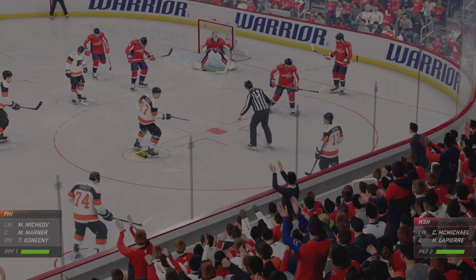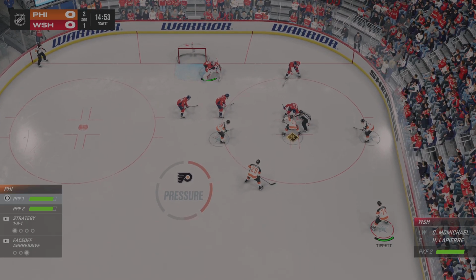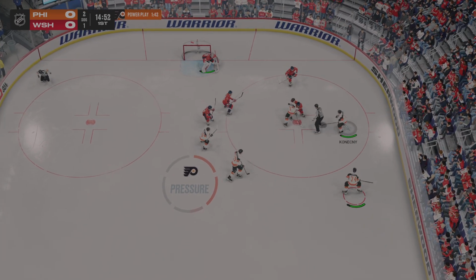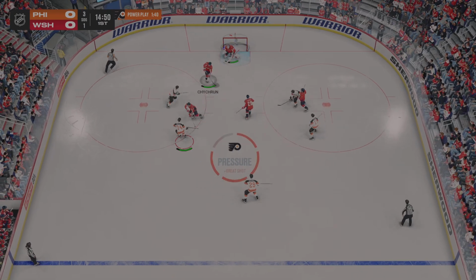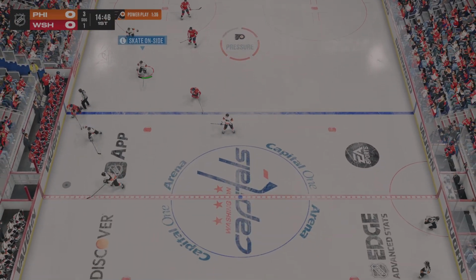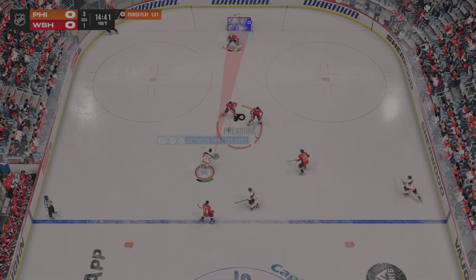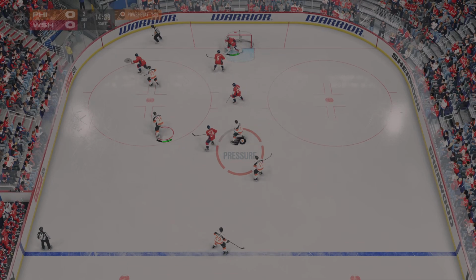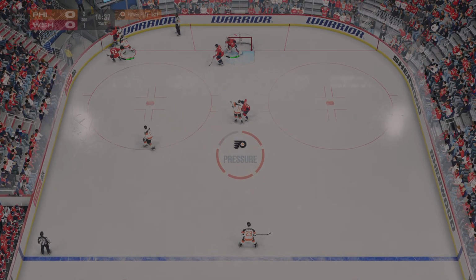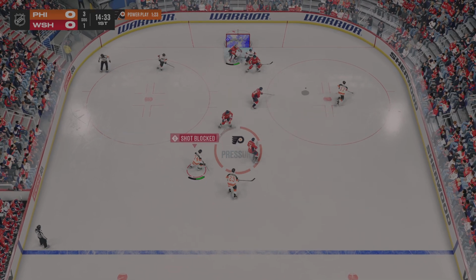LaPierre's recognizing they're still short-handed here as they get ready for the face-off. Philadelphia's won the draw. Now let's see what they can do with it. Oh, fantastic stop there! They get it out of the defensive end. Across the line from center. And that shot goes nowhere as the lane was filled. And the puck's knocked loose. Getting a little too physical to maintain possession.